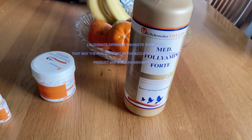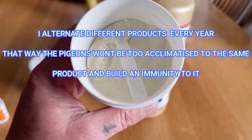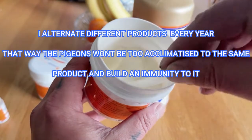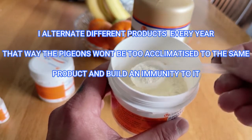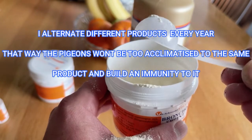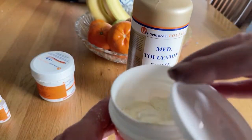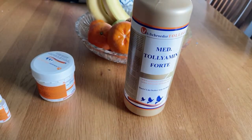And I'll just show you what it looks like. So there you go. You've got a spoon in this. And you put one level spoon to 2 litres of drinking water. All the information's there on the tub. I spilt a bit there on my hand. But hey, that's life.